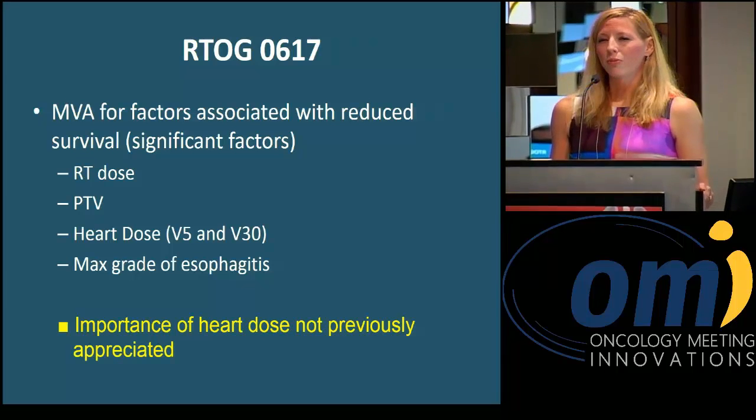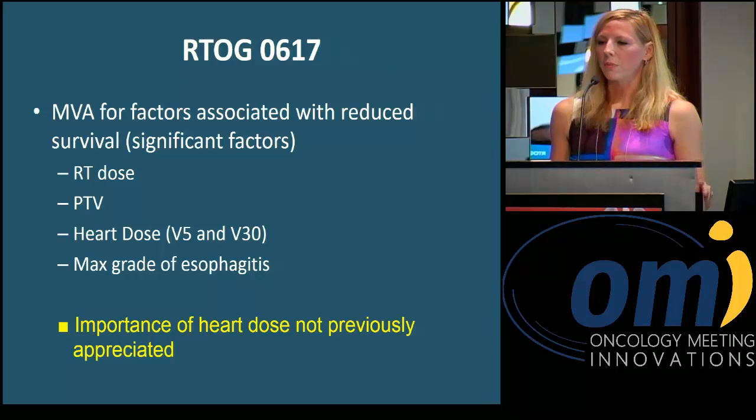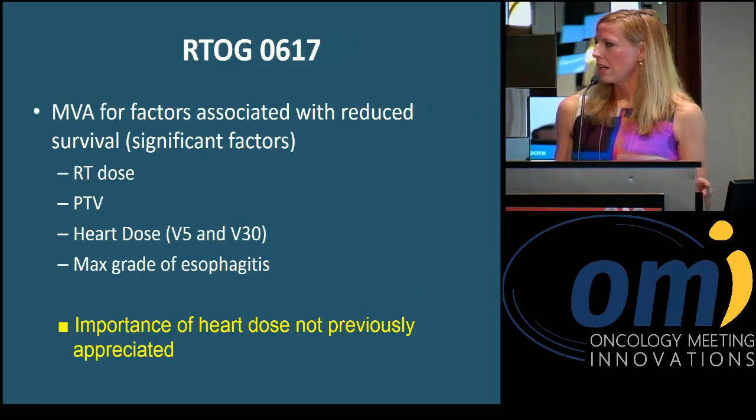And really, before this, we didn't appreciate that the heart dose could impact survival. We knew from the breast cancer literature that increasing dose to the heart did contribute to late effects 10 to 15 years after radiation, but this was really sort of a novel finding, and it wasn't appreciated before this study.